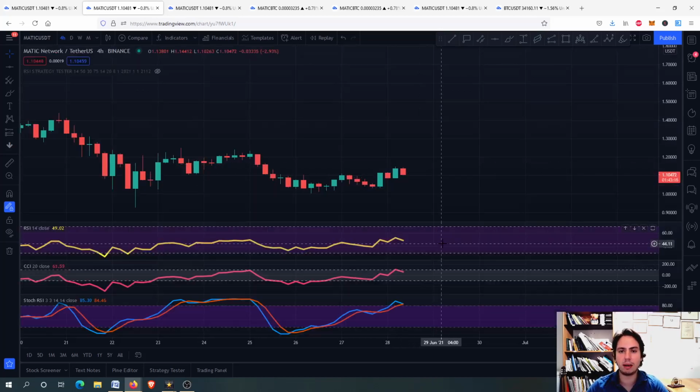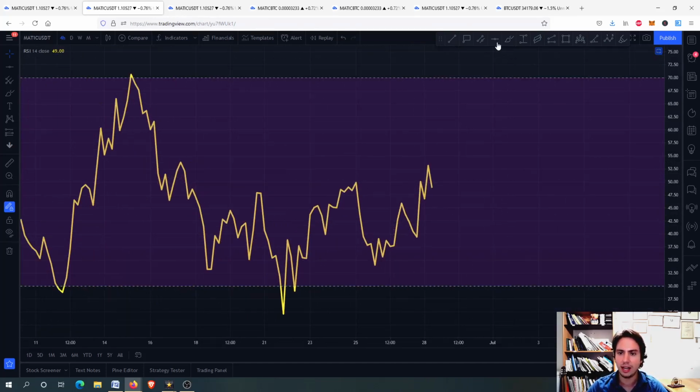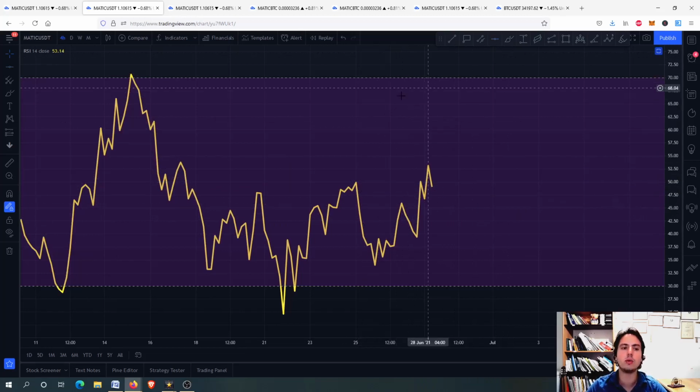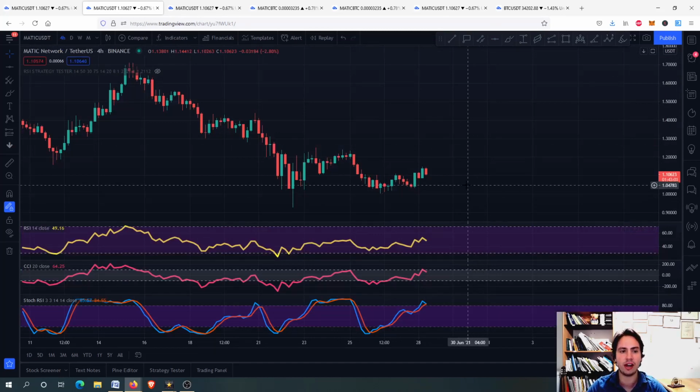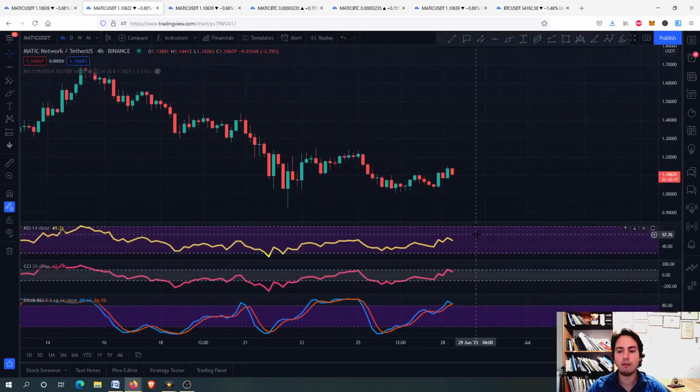Should we be worried about that? No, we shouldn't be worried about that, guys, because the RSI is looking good. We just made a higher high, sorry, than the previous high right here, and we want to see if we can eventually go into an overbought situation in the 4-hour frame for MATIC Tether USD, right? However, we want to see that.